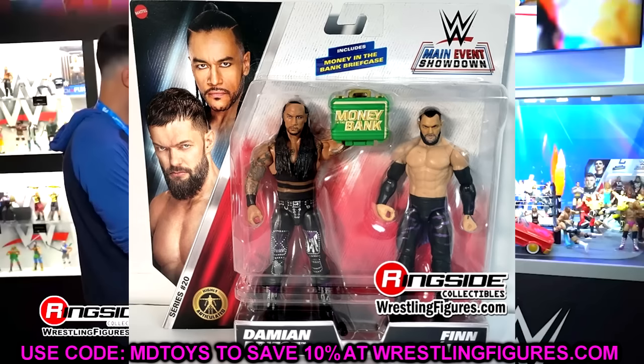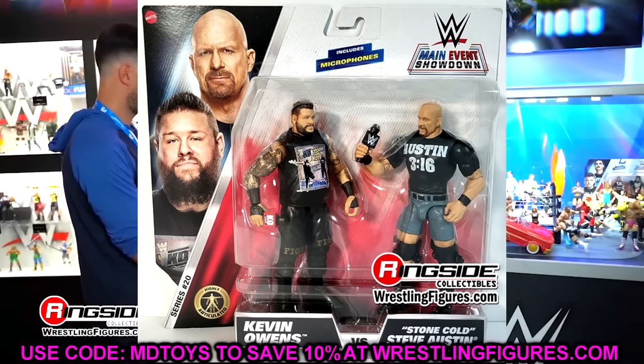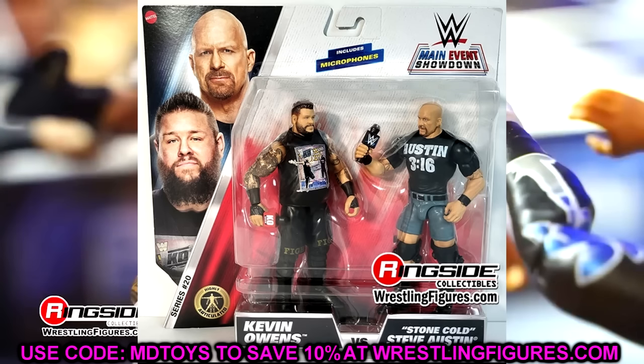I'm sure people are going to be wanting that one. We also got Kevin Owens and Stone Cold Steve Austin. Really don't like the way this Austin looks. I don't know why the damn graphic tee looks like that. Is that how it looked at WrestleMania? I guess this is kind of based off the WrestleMania matchup. I guess it's not terrible, but not something that I necessarily want. But it is okay, I guess.